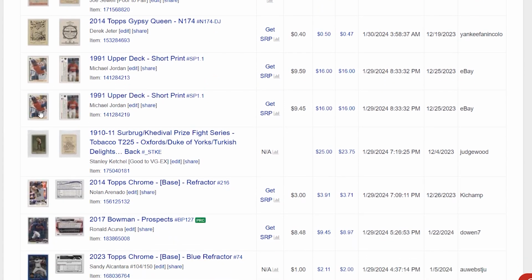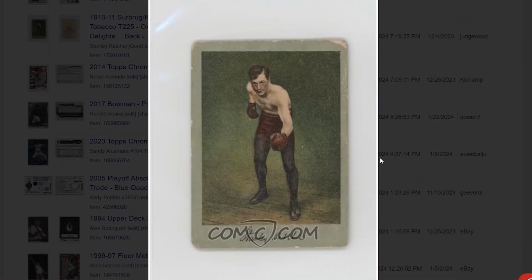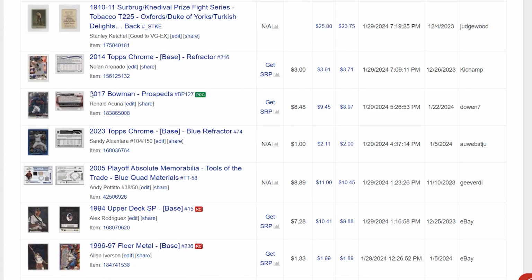These Jordans. These were eBay auctions, so $16 a pop on here. A Stanley Ketchel, $25. A little bit tougher boxing set to find on that side of things.